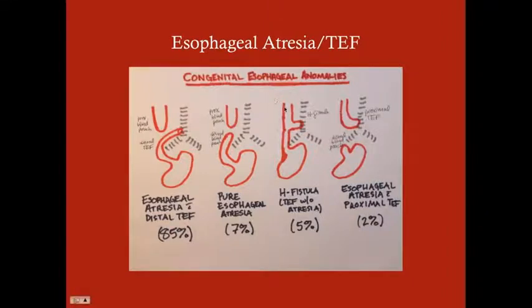The H fistula is just a tracheoesophageal fistula without atresia, so you've got a communication between your esophagus all the way down to your stomach, but you also have a fistula between your esophagus and your trachea. And then the esophageal atresia with proximal tracheoesophageal fistula is only 2%, and this is just the opposite of what the most common one is.